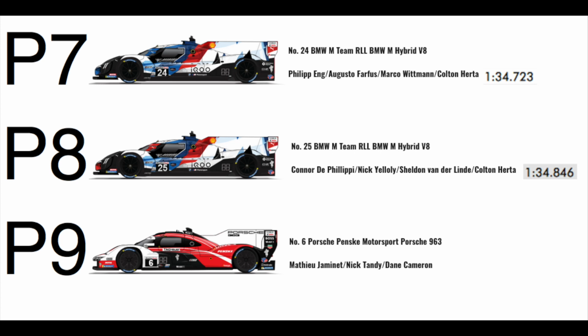And next to that car is the sister effort from BMW, Rahal Letterman Lanigan, the number 25 machine. That car got a time of 134.846. That car is going to be piloted by Connor De Phillippi, Nick Yelloly, Sheldon van der Linde, and pulling double effort in this car also is going to be Colton Herta.